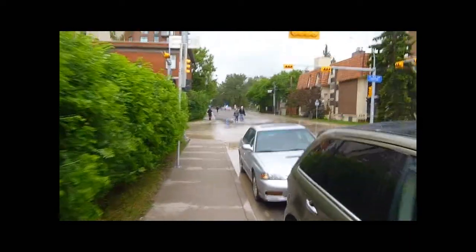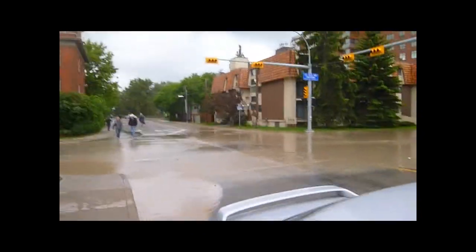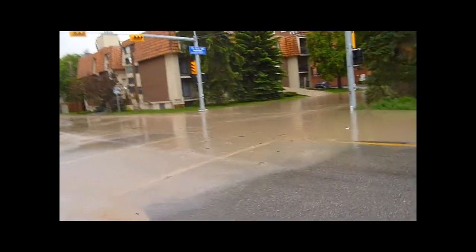So what will we see when we get up here? It's like, hopefully there's no zombies running around. Wow.